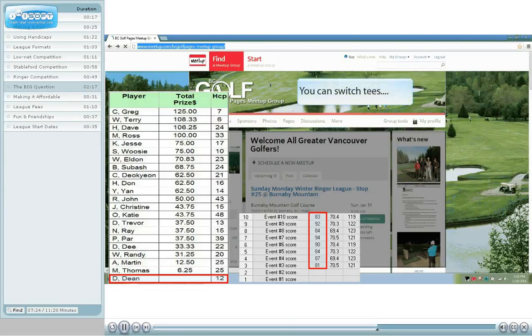You get to switch tees, and most importantly, if you have a good game, you're going to win some money, and that's the way it should be.